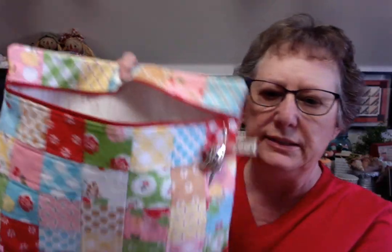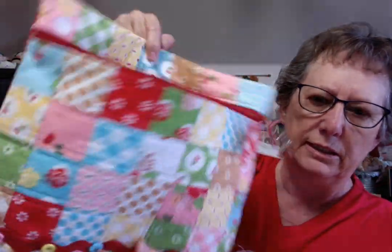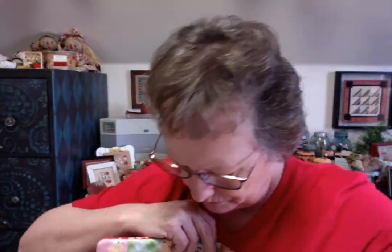I also have one more here. This is a bag I made from Lori Holt fabrics a couple of years ago. It's got a thread bed too, but it's at my stitchy spot. So that's the only WIP I currently have stitching in. These two are kitted up and ready to stitch.